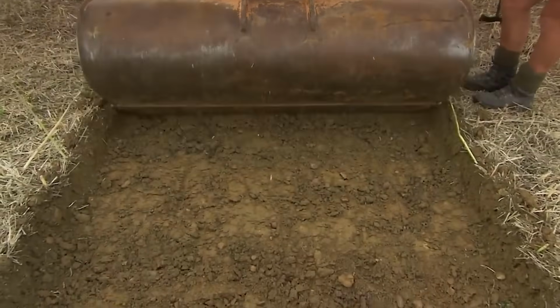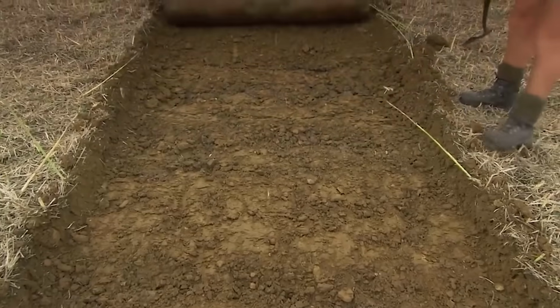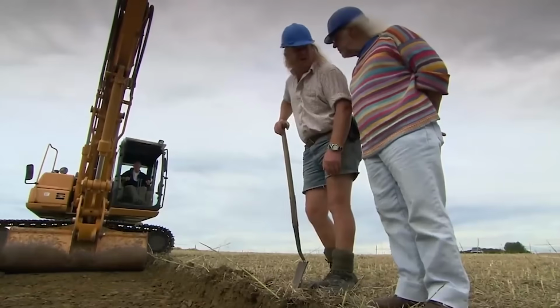It's so big that it could take us all 3 days to dig it. That's horrible stuff, that is. I suppose that's the Midlands for you, is it?